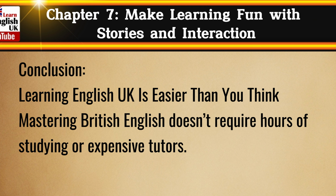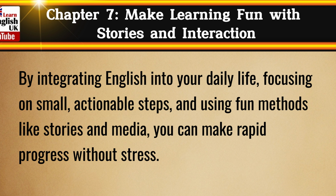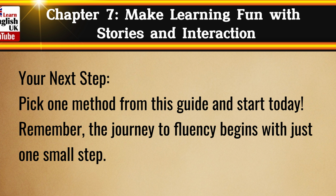Conclusion: learning English UK is easier than you think. Mastering British English doesn't require hours of studying or expensive tutors. By integrating English into your daily life, focusing on small, actionable steps, and using fun methods like stories and media, you can make rapid progress without stress.